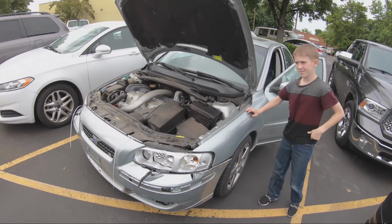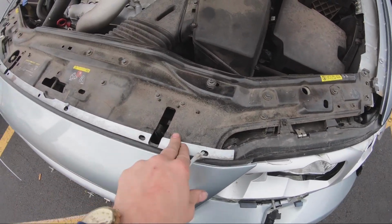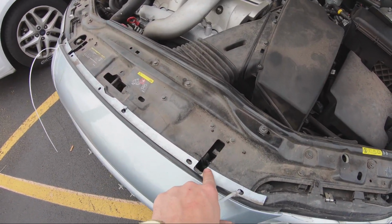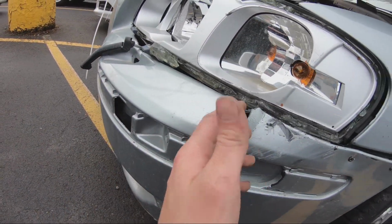So now I'm at my parking lot. I'm not in a rush. I'm letting the car run right now to make sure the battery charges up. But they put some zip ties here. I'm going to leave those. I might add some more so the bumper stays. I put some screws here. The bumper is not repairable. As you guys can see, it's really bad.